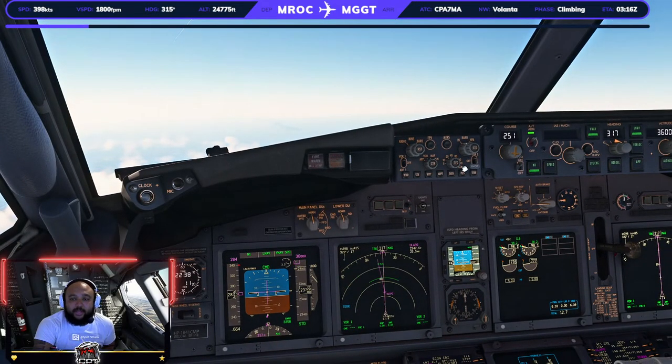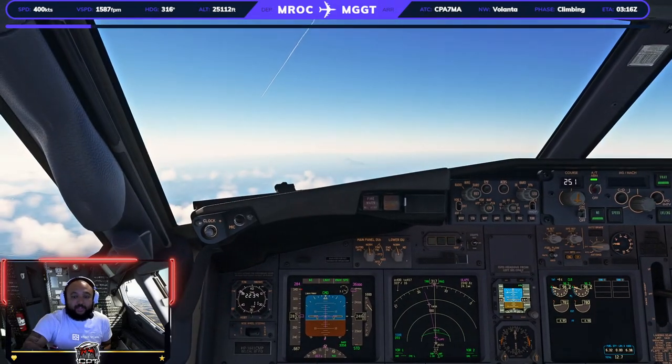There we go. Top of climb. Let's see how long we've got in cruise. Ooh, we got a little bit. Okay, that's not bad. So probably, what, 100 miles or so? I'll take it.